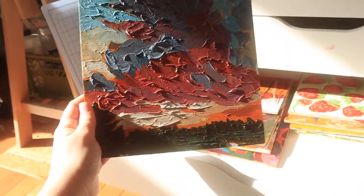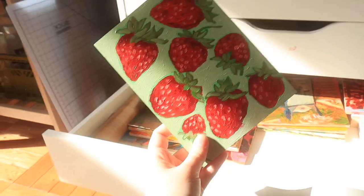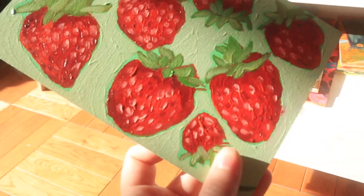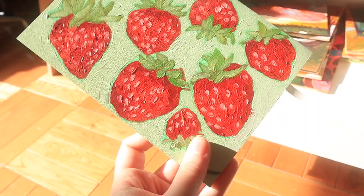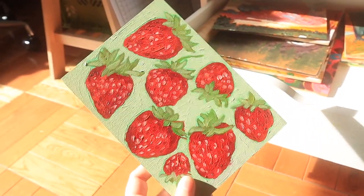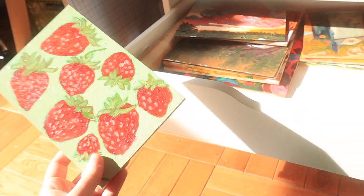So this one we made in very early days of the channel. This was a study of artist Ken Folks. And then I have another one of his in here too. These are some strawberries that I also made very, very early on in the life of the channel. These I might make into stickers if I can get them photographed nicely. I think they would work really well as stickers because they have a nice patterning to them.